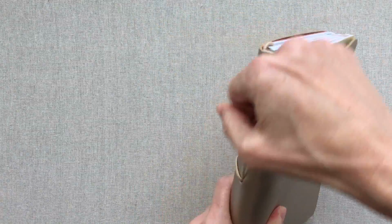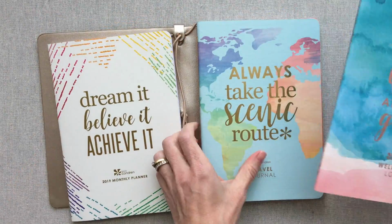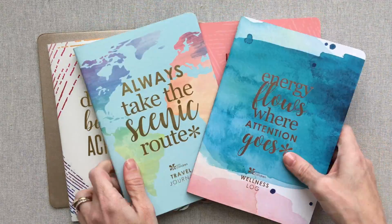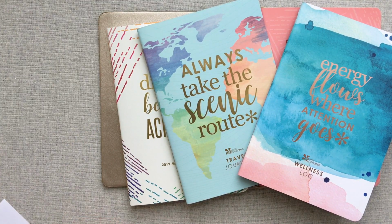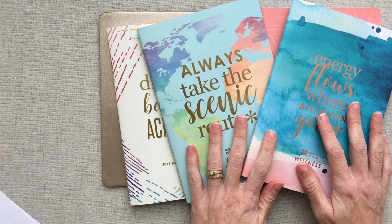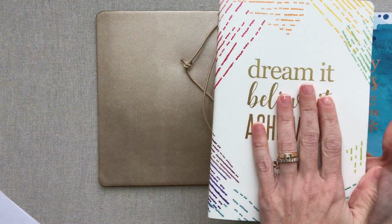You could, of course, have one daily planner quarter in here. Then you could have a plain journal, which they sell. You could have your wellness log. So they have a plethora of different petite planners to choose from. I'm just going to read down the list of them so you can have an idea of what they are. They have a budget book. They have plain journals. They have the monthly planner, which is the one I got. Right here, we're going to talk about it.